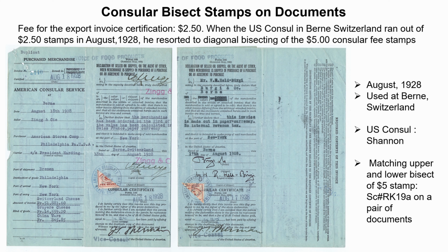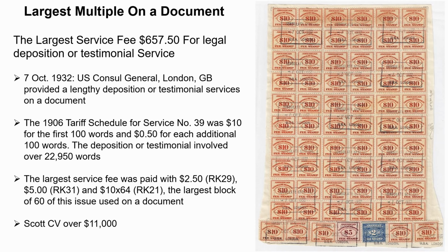We are also showing the largest multiple used on a document, and it's a $10 in other denominations. I think $2.50, $5, and $10. The service fee was collected in 1932 by the U.S. Consul General in London in the amount of $657.50. That's huge compared to the fee for individual services like 25 cents, 50 cents, $2.50, and so forth.